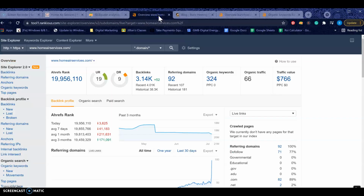Now we're going to go look at something else. This is Ahrefs. This is a program that I use. It is quite costly, but it's worth it because it tells me a lot about people's websites. So the first thing we're going to look at is that you have 92 referring domains with over 3,000 backlinks.